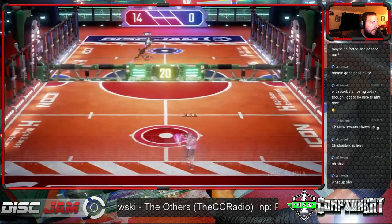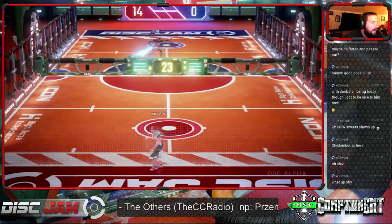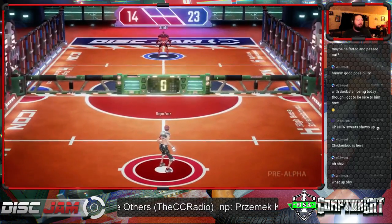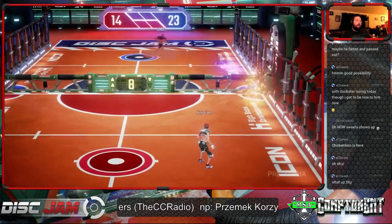Do block. Tries to get the stuff. Jambi did not get the stuff. Both players without their juice now, but that post shot for Jambi lands the hell point. 23 points in his favor, putting him up 23-14 right now versus NinjaxFanz.